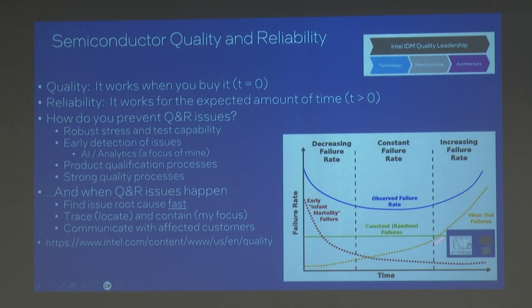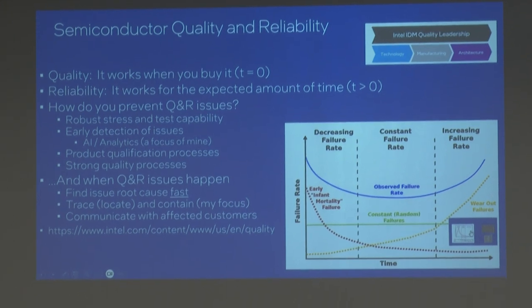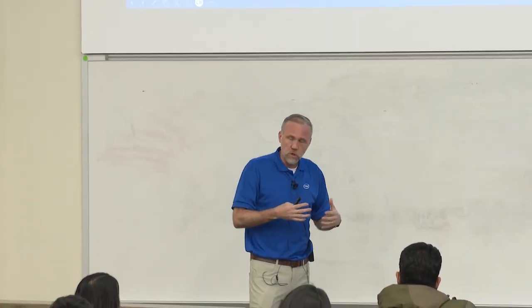If you look at the yellow line, this will be what are called wear out failures. And this is going to be more intrinsic material limitation. So you have an oxide, it only has a certain amount of lifetime depending on how many cycles it runs at, what voltages it runs at, what temperature it's running at. Eventually the materials just wear out. So that's kind of the useful life of the part.